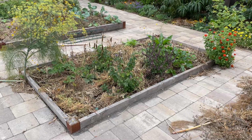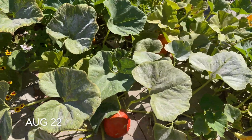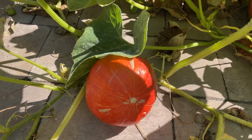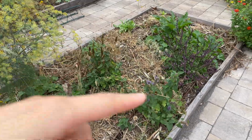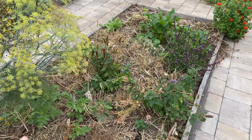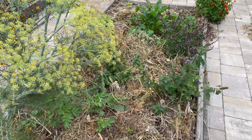This is the first planter bed. Last time when I showed you the bed, it was covered with squash plants. And obviously I have taken out all the plants, and you can see all these other plants that were covered under their leaves. Now they have a chance to breathe and to really grow up.